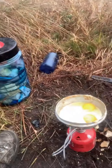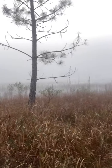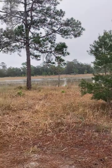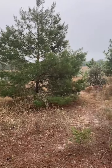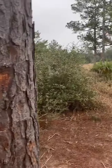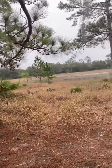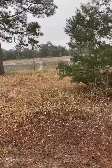Throughout another night, woke up, cooked some breakfast, had a beautiful view of the water. Day 3, we're packed up, ready to go. I think the plan for today is to go all the way down to the Juniper Wreck area and then come back up to the place where I was at earlier and do a 15-mile trek today. So we'll see how far I get.